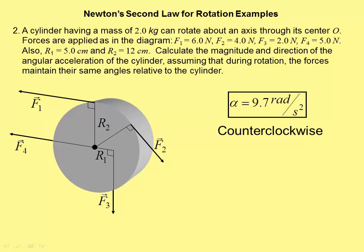Eventually, we will apply this idea of Newton's laws to rolling objects, but we'll get there. For now, let's start out with just rigid objects rotating about a fixed axis. So I hope you enjoyed these two examples of applying Newton's second law to rigid objects rotating about fixed axes.